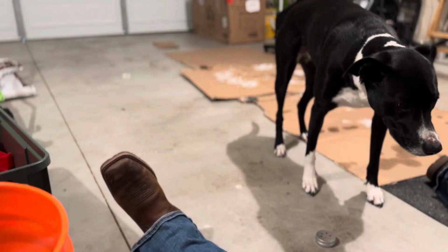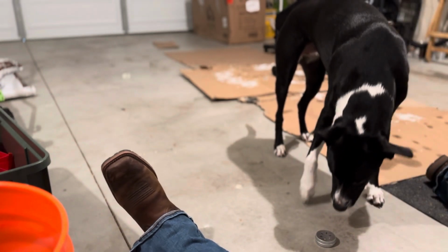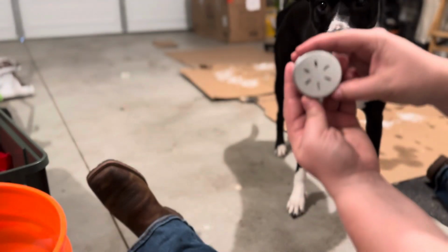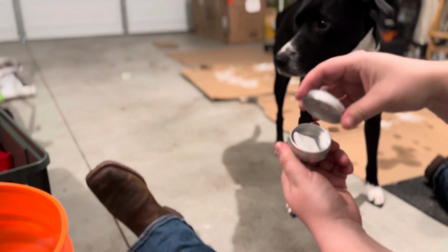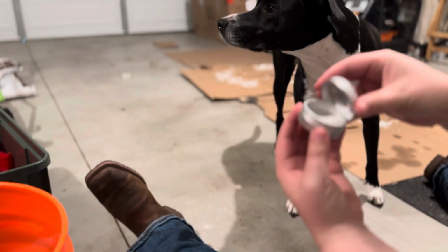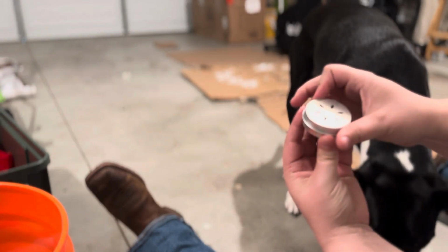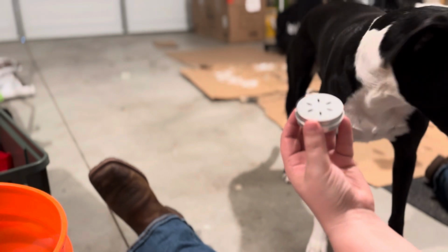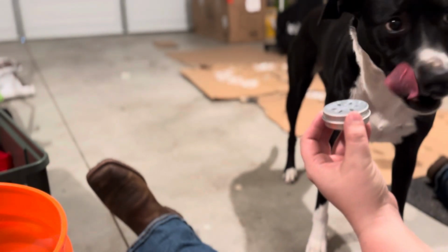What we're doing today is we are going to start introducing Miss Remington here to some scent training. In this handy dandy container, I have a little cotton swab. I got these containers off of Amazon, and on the cotton swab I have some birch oil. We're doing birch oil because for AKC scent trials, birch oil is one of the approved scents that you can teach your dog. So we're starting off with just one here with Remington.